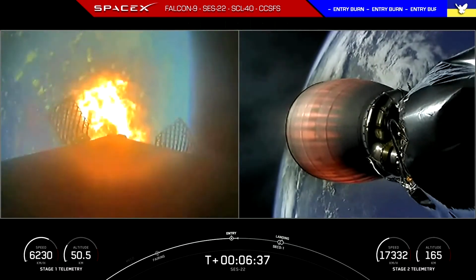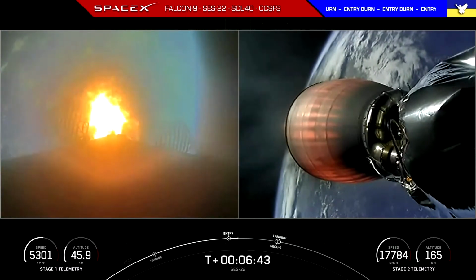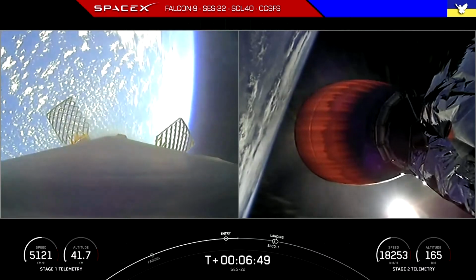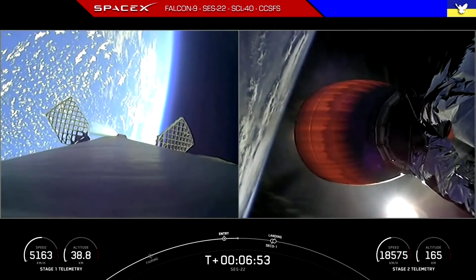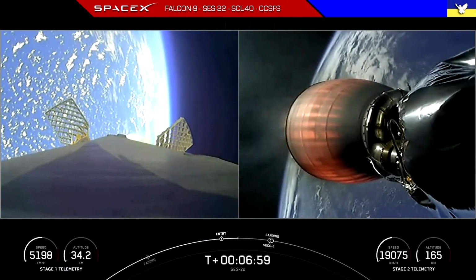Again, just a short burn helps to slow the vehicle down as it's entering back into the upper parts of the Earth's atmosphere. Stage 1, entry burn, shutdown. And as you see, those engines have now shut down. That concludes the entry burn. Again, next up for the first stage will be the landing burn.